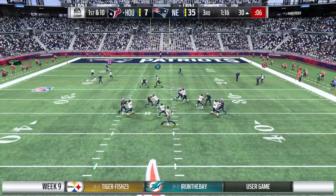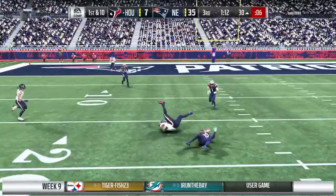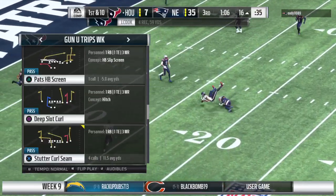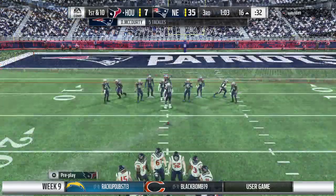On 1st and 10, Watson. Over the middle, it's Jared Cook. And inside the 20 before he's brought down. Back-to-back nice gains. That one for 14 yards and another first.